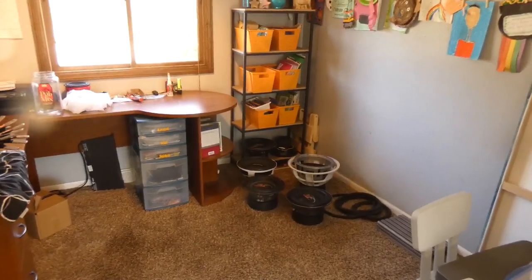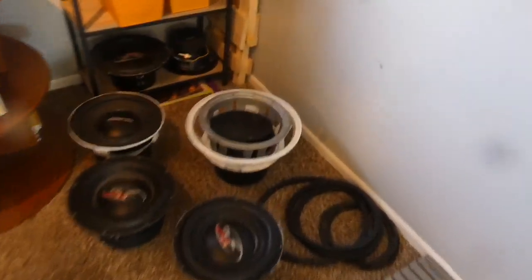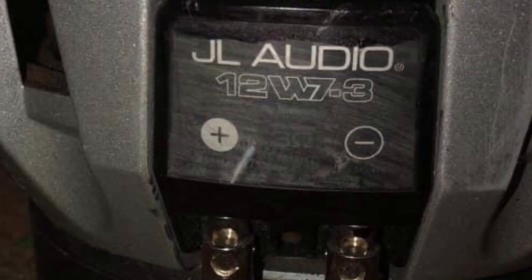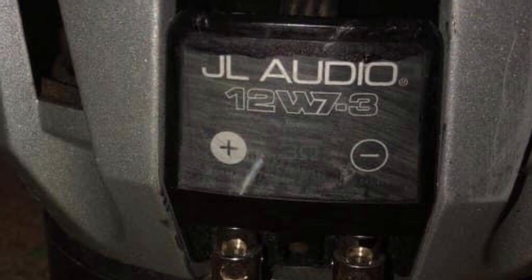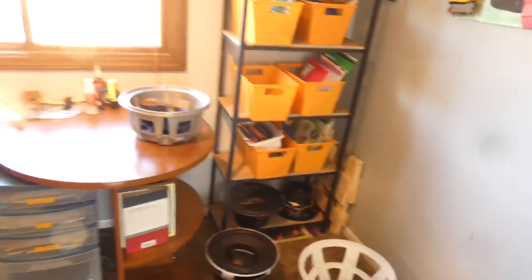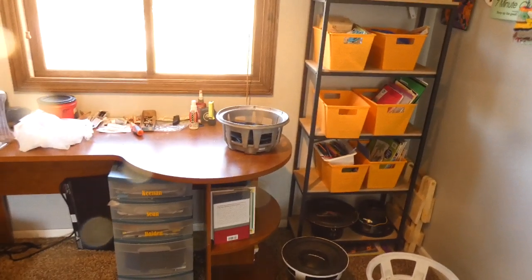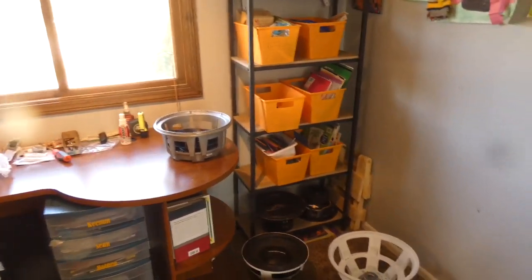We're having fun. One of my newest things is I want to build a custom sub. I found a JL Audio W7 12-3 online, cheap. Needs spider and surrounds. I was like, all right, well, I found it super cheap, so yeah, I'll buy it. If I can't do it, I will do something else with it. Well, it was nasty. The motor was nasty. It needed a full rebuild, and I ain't paying for a rebuild for one of those.